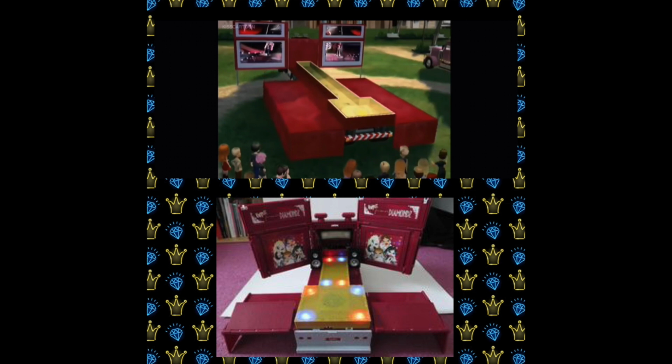But I just love this idea. I think it's fantastic. It's something that you definitely would not expect to come out of a semi-truck. But for the Bratz, I think this is just really, really fantastic. And I hope to own this piece someday.